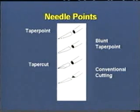The conventional cutting needle has a triangular cross-section with the apex of the triangle on the inside of the needle curvature. The effective cutting edges are restricted to the front section of the needle and merge into a triangulated body, which continues for half its length.